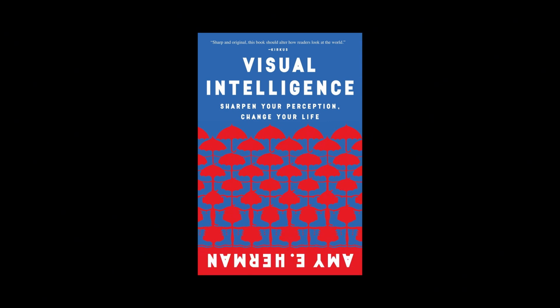The book concludes with a call to view the world with curiosity and intentionality. Visual intelligence is not just about noticing more, it's about noticing what matters and interpreting it in meaningful ways. Herman encourages readers to cultivate a mindset of continual learning and self-awareness, using every observation as an opportunity to grow. By sharpening perception and applying these skills consistently, individuals can navigate their lives with greater clarity, insight, and impact.